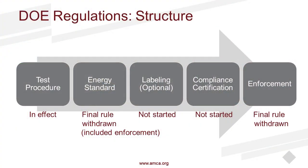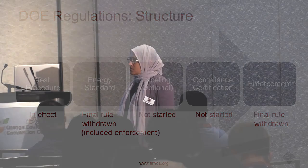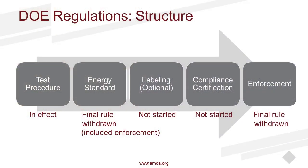So that's the test procedure. Then they tell you what the energy standard is, okay? That final rule has been withdrawn, right? So that actually gives you the limit and all this. And for the energy standard, there's also 10 CFR 430. That includes enforcement, what happens if you don't do it, and so on. And then the labeling program, that means you have to put a sticker and label it. That's optional. You don't have to do it.